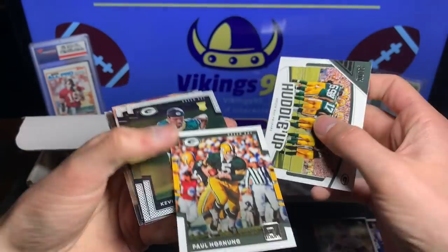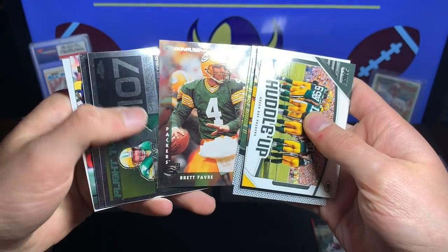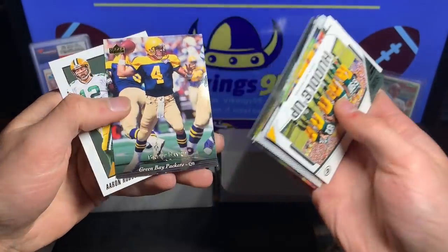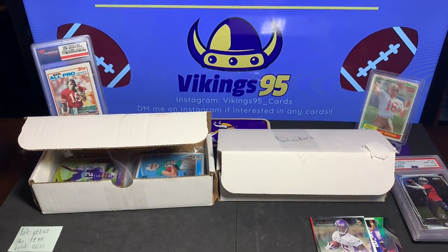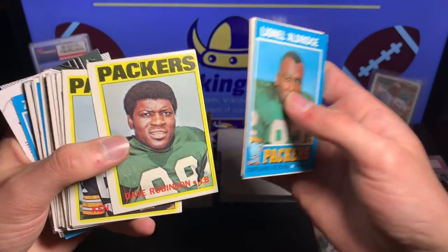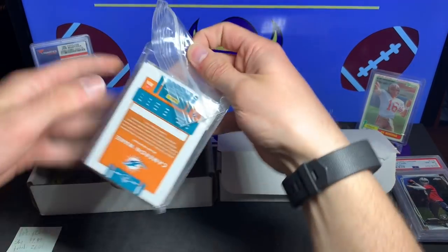Huddle Up Green Bay Packers. We got Paul Hornung, Kevin King, rookie. Kevin King, rookie. Another Brett Favre Donruss. We got two Brett Favre right here with Topps Chrome. Another Brett Favre and an Aaron Rodgers. So some very nice looking, pretty good shape too. Some oldies that are in pretty decent shape. So that's always cool, being probably twice as old as I am. So there, we got that.